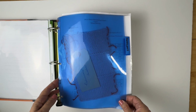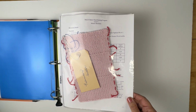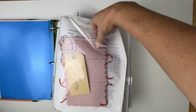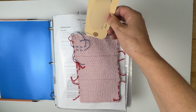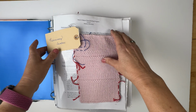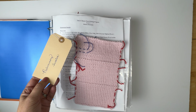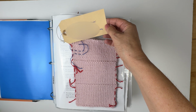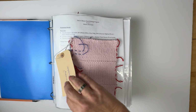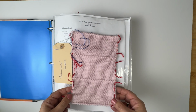And then we get into the swatches. Each swatch has a swatch information sheet within its page sleeve, as well as the swatch. So this is the preliminary swatch, which you knit to explore gauge. The requirement is that each swatch has a tag in the upper left-hand corner with the name of the swatch, as well as the identification and contact information for the knitter. This gave me reassurance that, if one of the swatches got lost or something, perhaps it would find its way back.